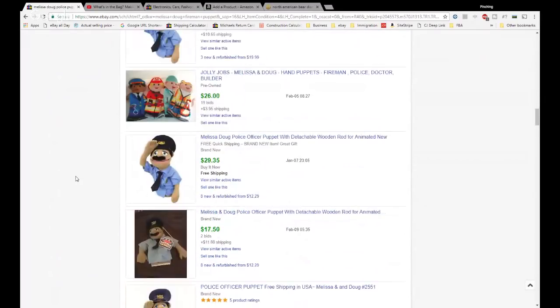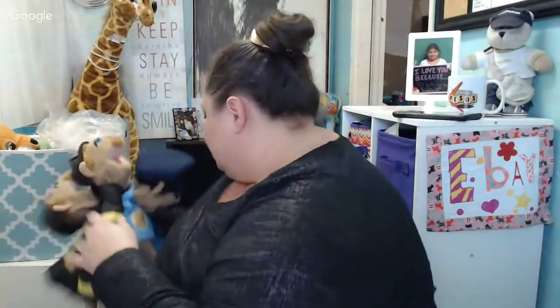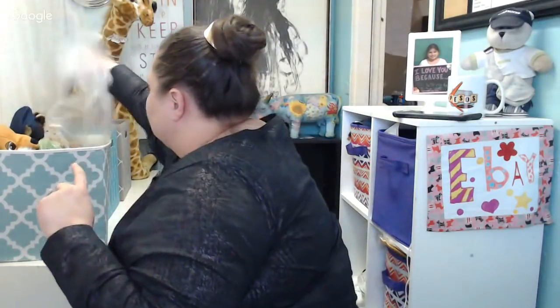Brand new from Overstock. So I could probably sell this as a lot for... I'm actually going to price these out. I'm going to put $49.95 on these. I'm going to put $49.95 as a lot without their sticks. But I do want to see what this other thing was in this bag.